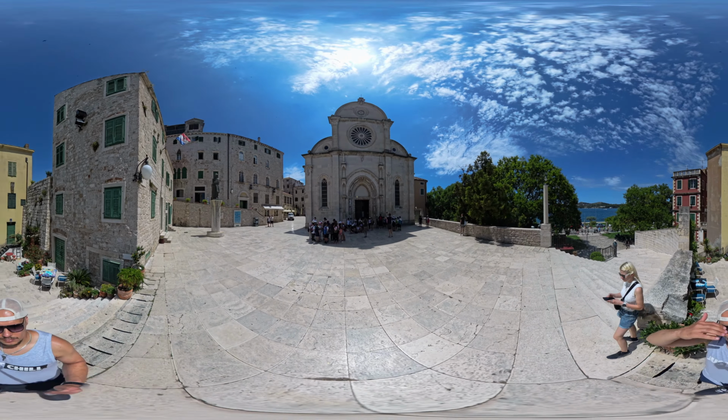The timer is buzzing now, indicating that 2.5 hours have gone by, so it's time to say goodbye to this lovely place and head out to the next one.